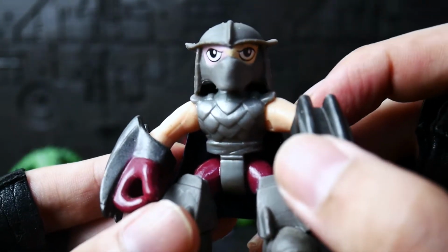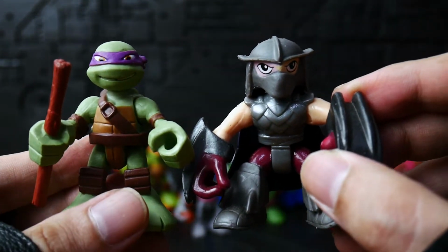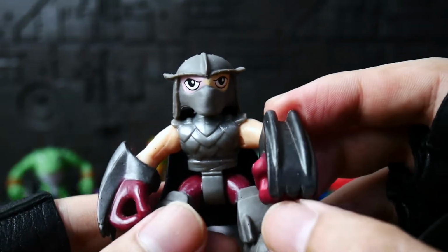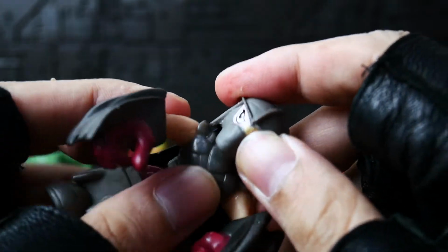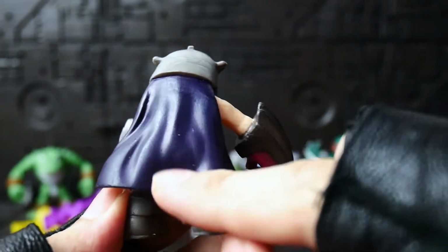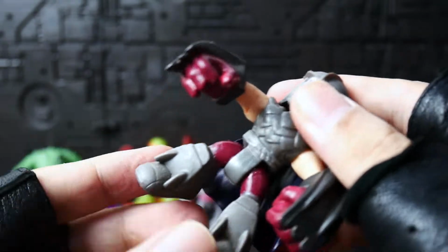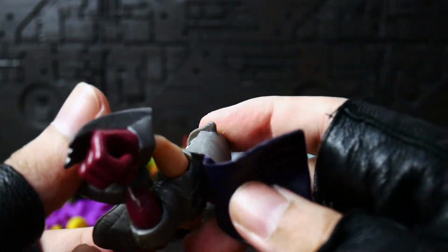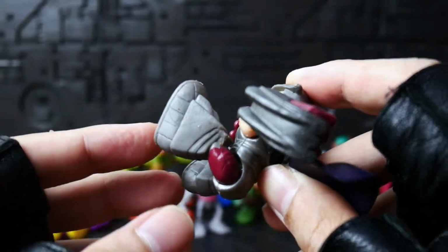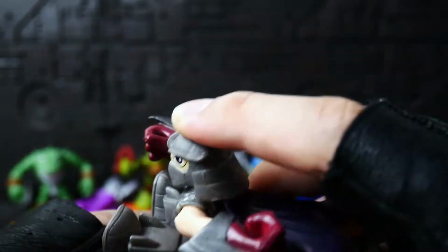I feel that Shredder is not really special, and about the same height. Anyway, the head does have articulation, as you can see, but it is hindered because of the cape here. The sitting position is the same, and in fact I'm not sure why all the molds, all the villains, all the enemies up to now, they have a better sitting position so far.